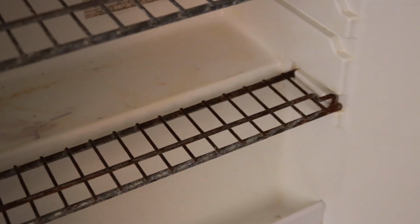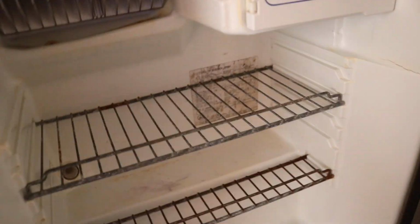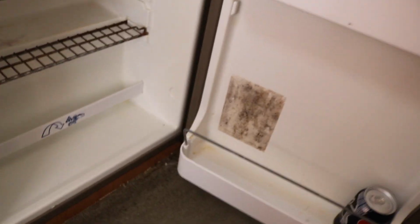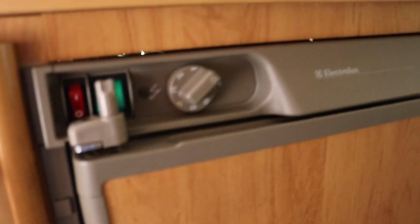So I need to try and work something out for that. And I haven't got around to cleaning out these little shelves yet, but I will do. There's just a little bit of corrosion, a little bit of rust on them. We'll give them a clean at some point. But the whole fridge is disinfected, so there's no problem there, you know what I mean? It might not look the best to some people, but it's disinfected, so there's no issues there. But it's one of the things I need to get round to.